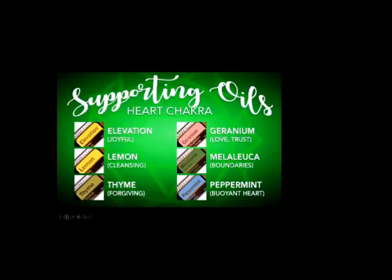So, heart chakra. Do you feel this chakra is balanced or out of balance, and why? What physical or emotional sensations do you experience? Which of these oils can you see as using yourself? Is there another oil not listed that you think would be helpful for you?